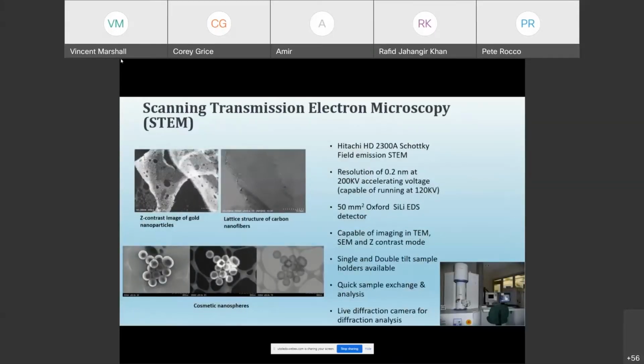So another instrument is the scanning transmission electron microscope. It's very similar in terms of using an electron beam to probe the sample, but this one uses a much higher energy, whereas the previous microscope, typically the maximum energy is around 30 kilo electron volts of energy. This one here goes up to 200 kV, to where the beam is actually powerful enough that it can actually pass through the entire sample.